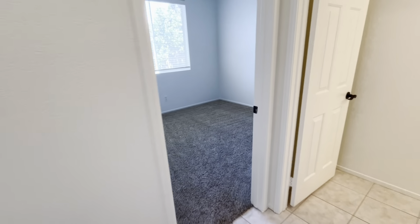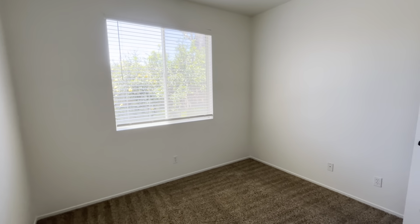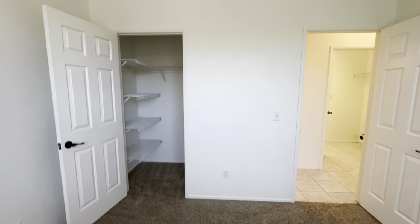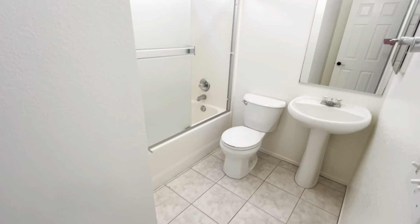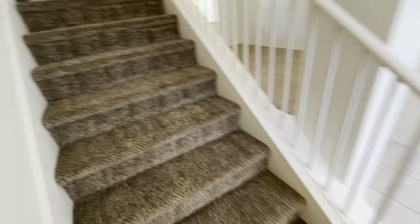All right. Across here, we have our first bedroom. Carpets in all the bedrooms. This one has a walk-in closet, which is a great addition. All right, and we have our first bathroom down here as well. Shower, tub shower. And now we will head upstairs.